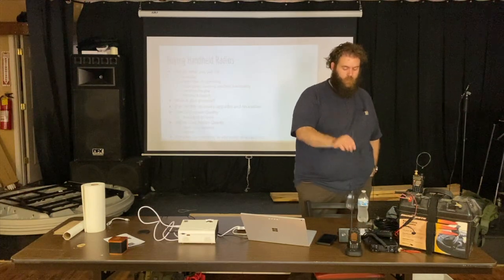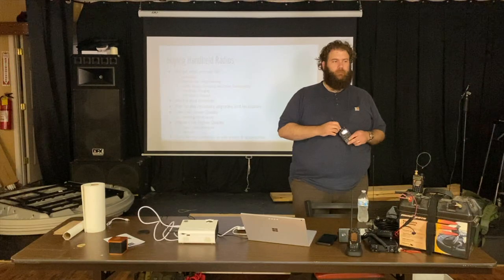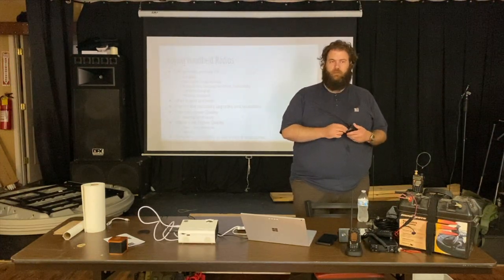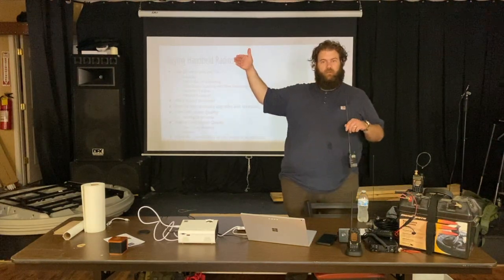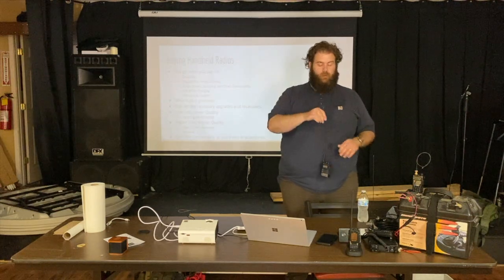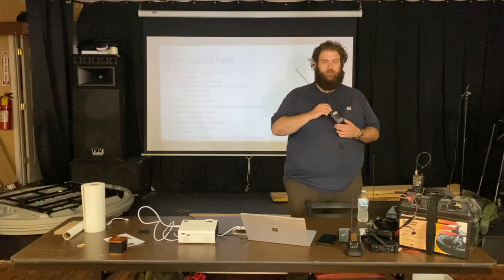I can program a repeater into this radio literally 10 times faster than on a Baofeng, just because of the way they've designed it to work. And as I mentioned, that repeater offset, that plus 5 megahertz that I needed to know for that repeater we looked at, it's going to automatically know that. It's just built into this radio.